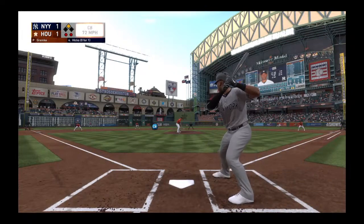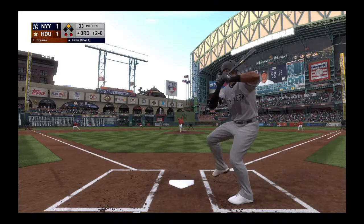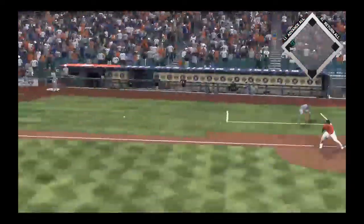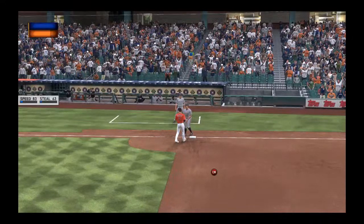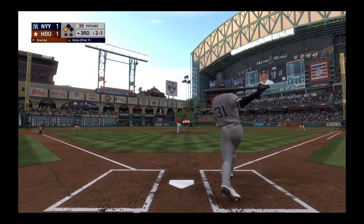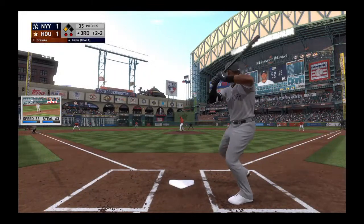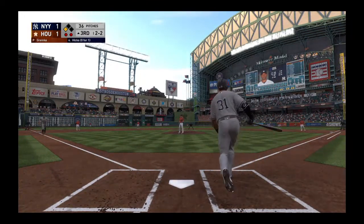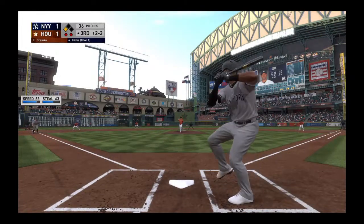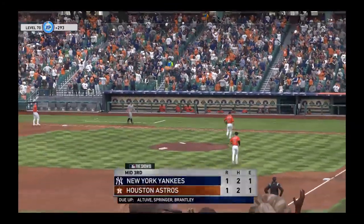1-0 count. The pitch. And he watches one miss outside. 2-0 now. In the dirt here. Throw goes over to third. And he's going to make it up to third here as he advances on the wild pitch. The 2-2 pitch. Just hung in there on that one. Gardner at third with 2 away. Swing and a miss at a big breaking ball, and that's how the inning comes to an end.